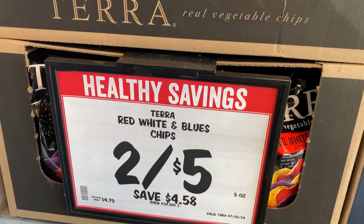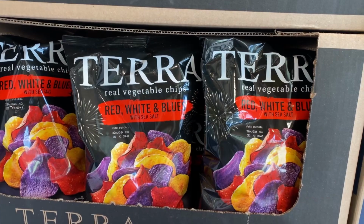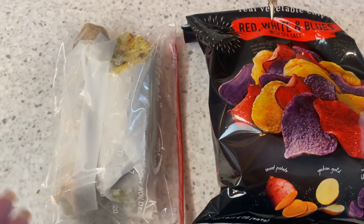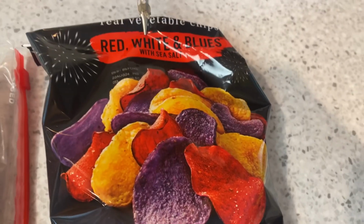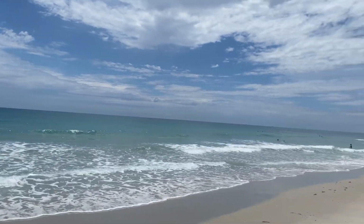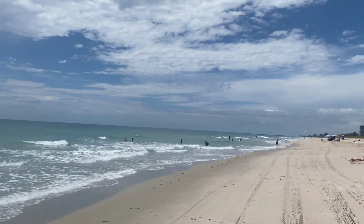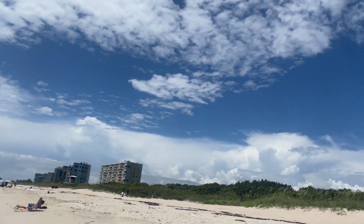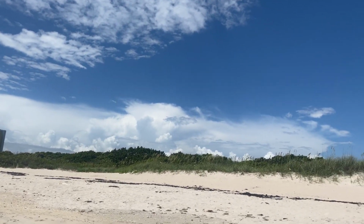I also picked up a bag of red, white, and blue chips at Sprouts yesterday, and those will go with the wrap perfectly. I am looking forward to eating this after a big beach walk. The beach is my happy place, you guys, and the weather turned out perfectly by the water. But back in town, it looked pretty questionable, and I got rained on the way home.